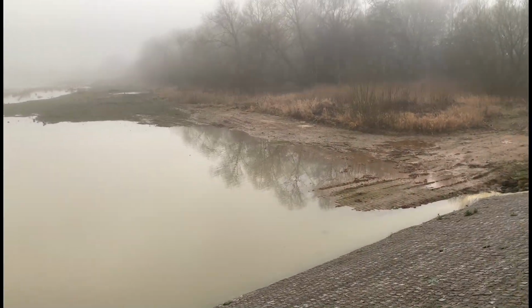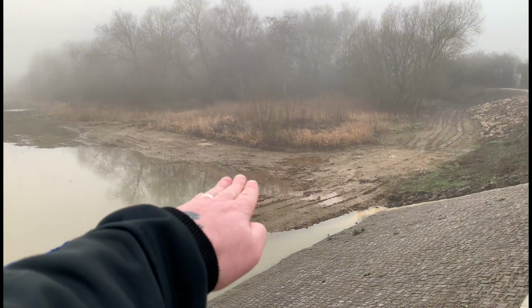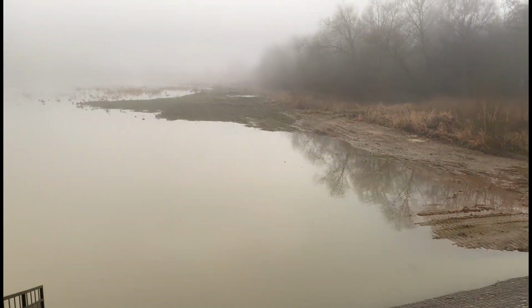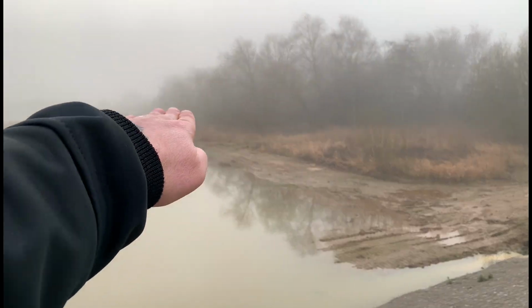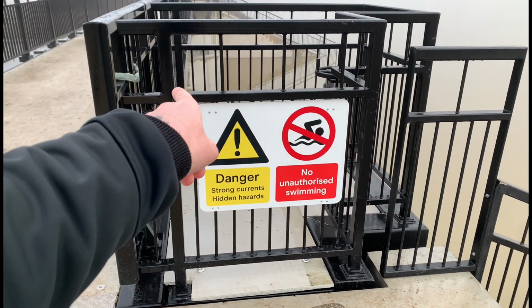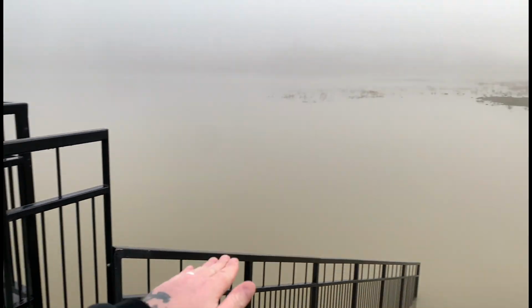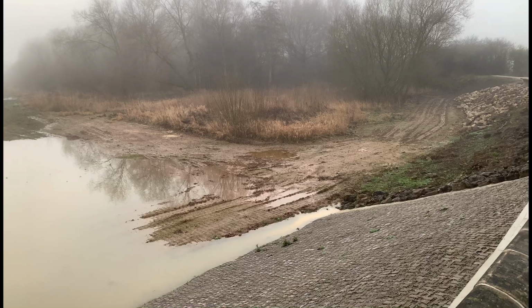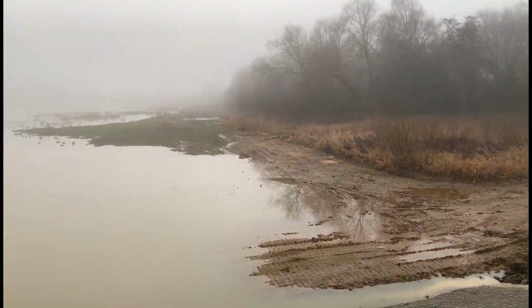But further we go over here, it's actually creeping right up into this corner now, so it won't be long before it's pushing up. You're going to have a little area across here where water will sit, but I still think when it goes to highest capacity over them wash areas, it's still going to cover this lot here, so we might lose a bit of fishing, but we'll have to see where it settles.